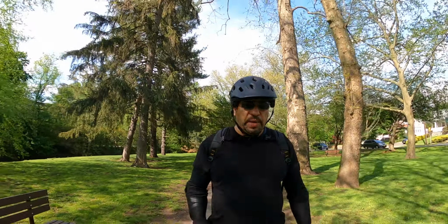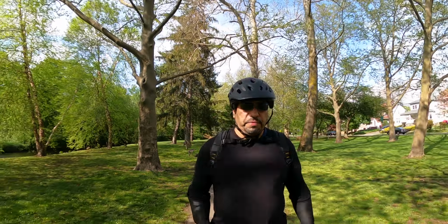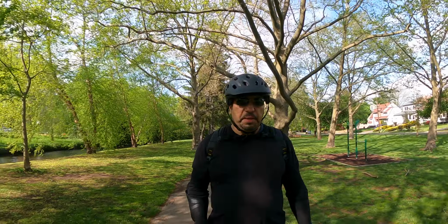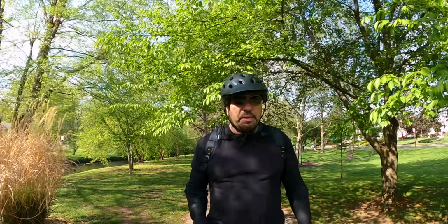Looks like I avoided the rain. It got mighty dark there a little while ago. So I kind of took some refuge on the low bridge over here, the train trestle, but apparently everything passed by, and no rain. The sun came back out, so I'm happy.